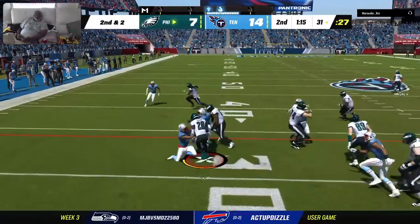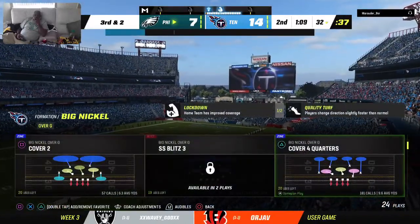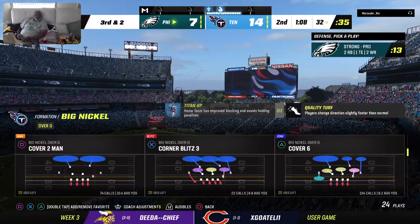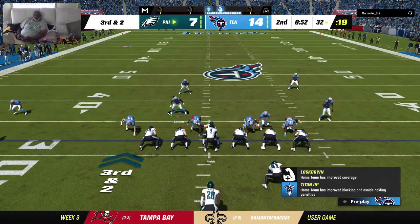Back to Mixon on 2nd down. And this carry not as productive. He's swallowed up at the line of scrimmage. He got maybe a half yard at most, but officially they'll be left with a 3rd and 2. They'll come to the line needing only 2 yards to gain the first here.